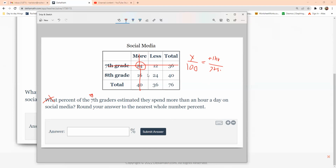Now, what we need is what's the total number of 7th graders? Well, there's 36. So we're going to use this number. That's going to go down here for the 36. So I'm going to replace the 7th graders. I'm going to change this color. I'm going to make this 36 because that's the total number of 7th graders. And then I'm going to replace this 1 hour with 24 because that's the 7th graders who spend more than 1 hour. So I'm going to put 24 right here. Now, so that is our proportion. Now we just need to solve it.